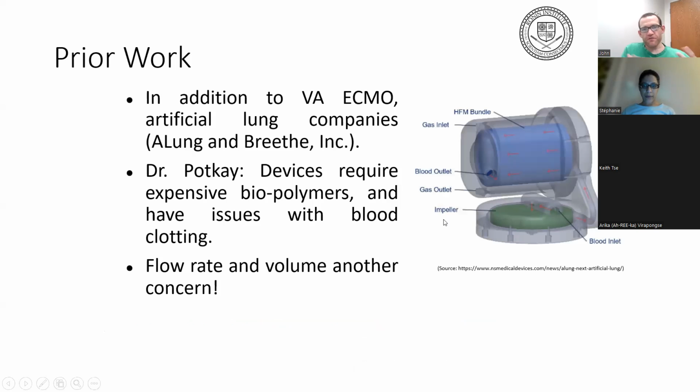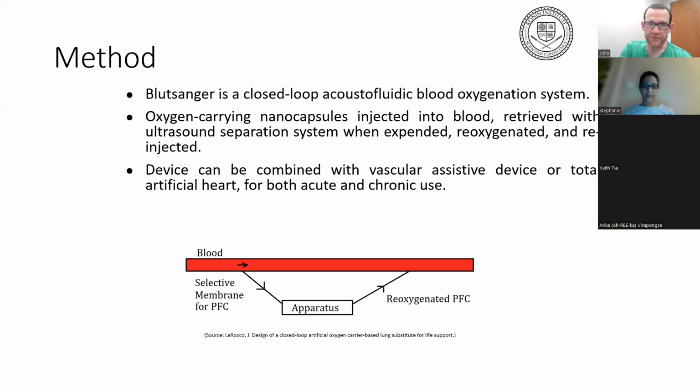So in addition to VA ECMO, there's artificial lung companies that have come at it with different approaches. One of the main parallel engineering approaches is Dr. Potke's lab, former University of Michigan professor. His is basically trying to mimic how the lung works using bio-inspired polymers, expensive plastics that mimic fibers in the lung. But the problem is blood clots form because they're not natural materials. So it's only viable maybe for a week at best, even with like a blood clear of antibodies. And the flow rate cannot match that of a natural lung because the fibers wear out much faster. So you can't support the 5 liters per minute that a normal adult patient would need.